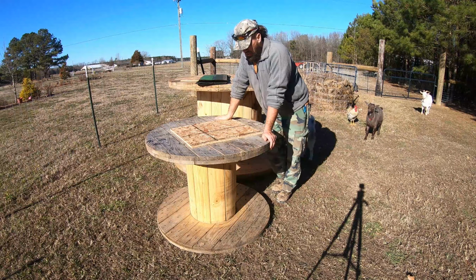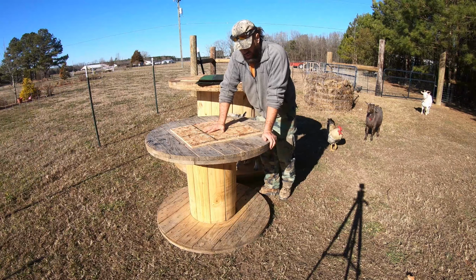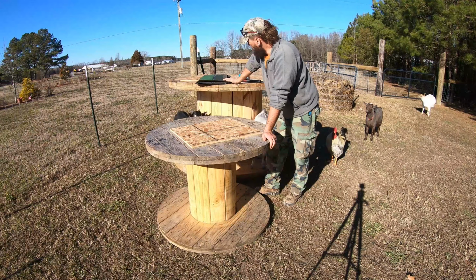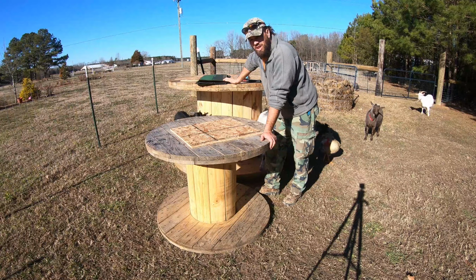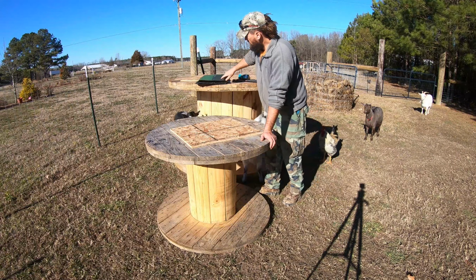So it's been about a week since we got these spools in. We covered up the holes in the top. We also took the metal off the center spool on this one and covered up those holes. This next part is not my idea. I got this from our veterinarian. One of her clients does this to help trim the goat's hooves.